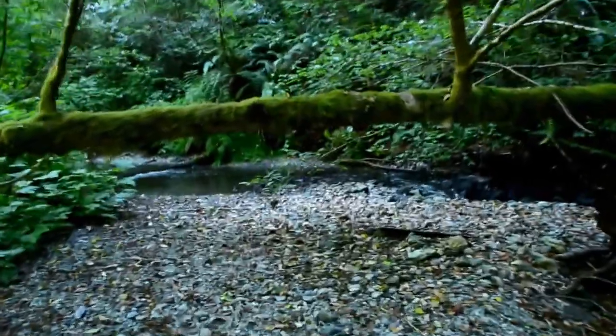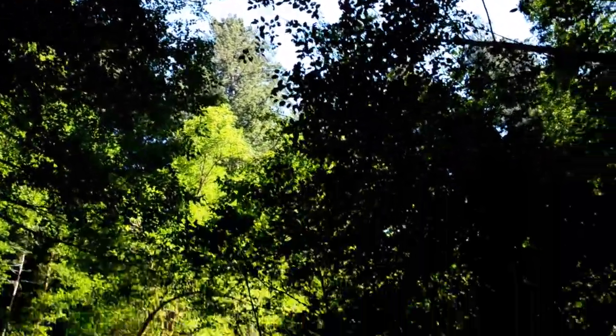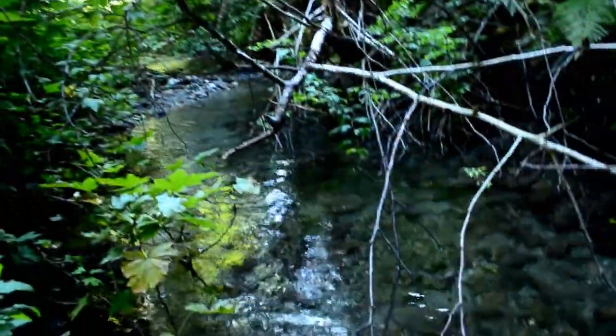I was looking up here and I thought maybe this was it, but it's supposed to be a double tree, and the right one of a double tree, but I'm not sure if that's it or not, so I want to keep looking upstream a little bit more, see if I can find something that looks like it should be it. Keep searching.